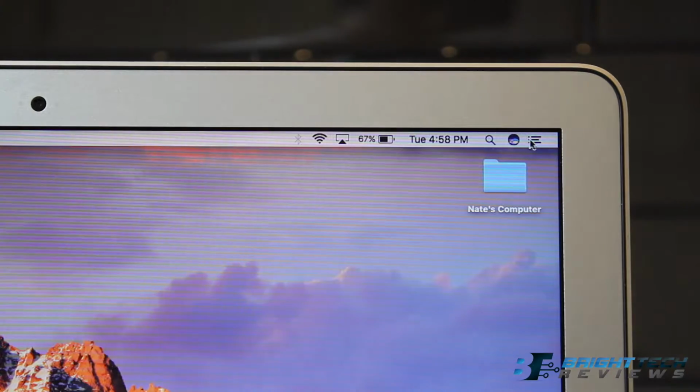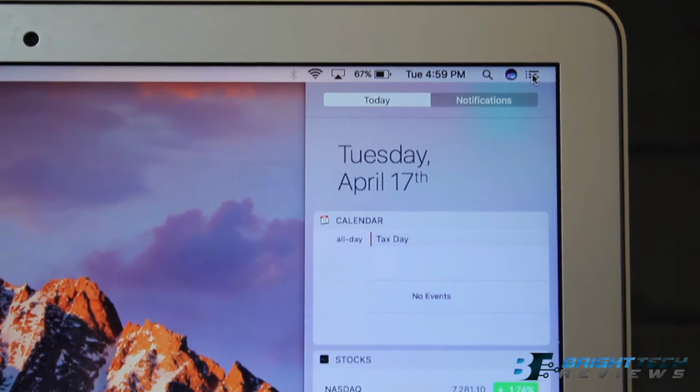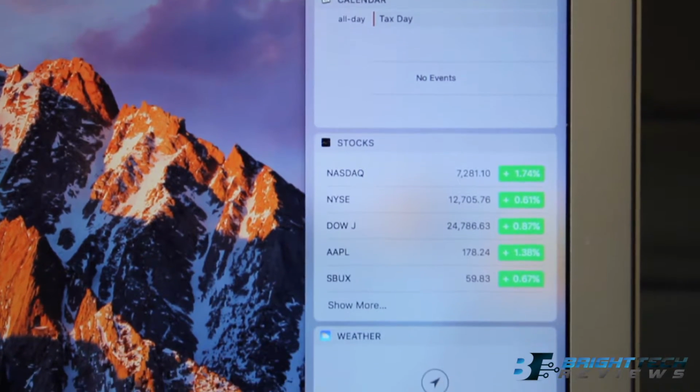Is it worth the price? This computer is worth the price. It is one of the most versatile computers. If you travel or move a lot with your computer, I recommend getting one.